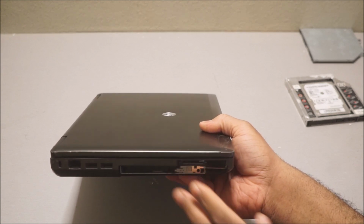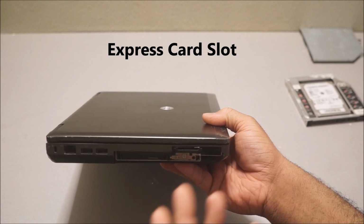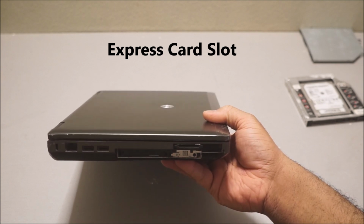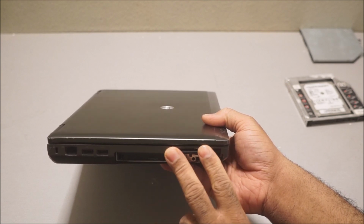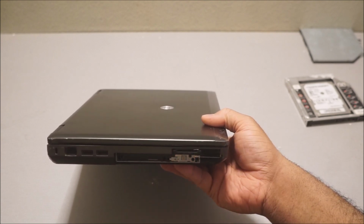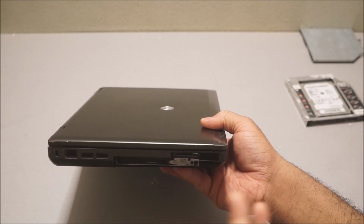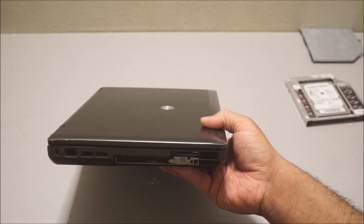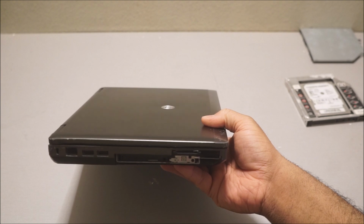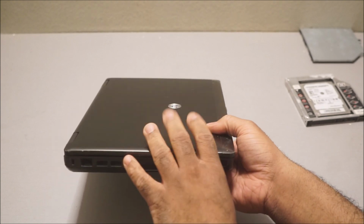express card slot. And again, a lot of you might say, why do I need an express card slot, right? Well, let me tell you, this is probably one of the features that I like best, because having an express card slot allows you to do so many things to this laptop. You can actually add a graphics card, you could add a sound card, or better yet, you could add another card reader, an SD card reader. And this is what I actually did to this.